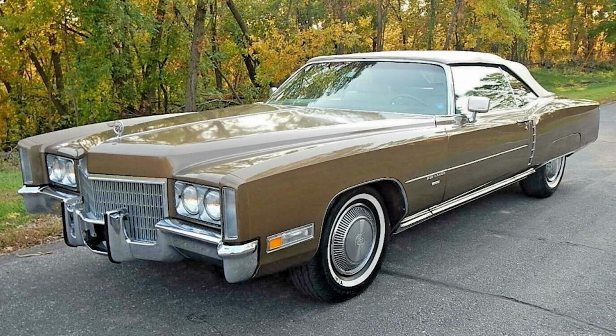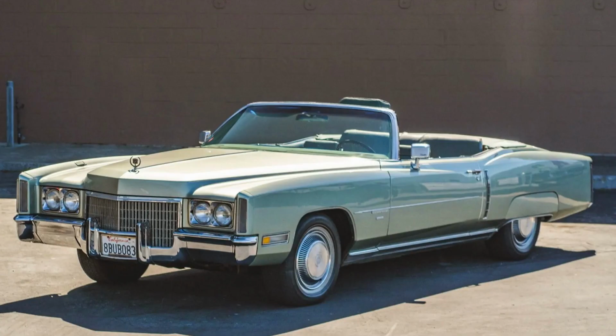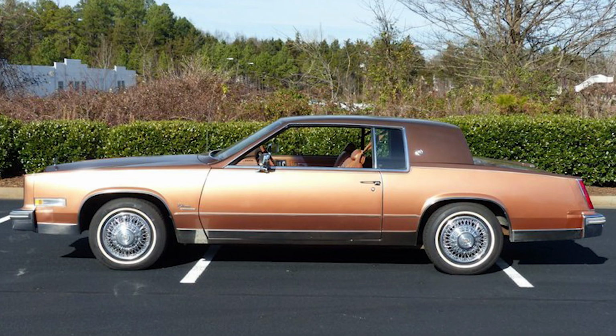It became larger and more luxurious, offering extravagant features like a fully padded vinyl roof, opera windows, and a plush interior. During this period, Cadillac experimented with various engine options, including a 500 cubic inch V8. Despite the challenges posed by the energy crisis, the Eldorado maintained its status as a symbol of American luxury and excess. The late 1970s and early 1980s saw a shift in consumer demands, with a growing emphasis on fuel efficiency.